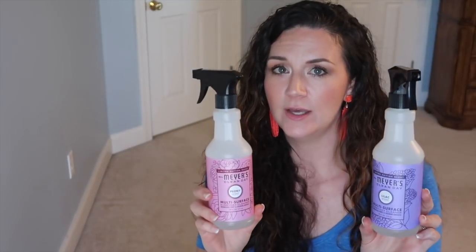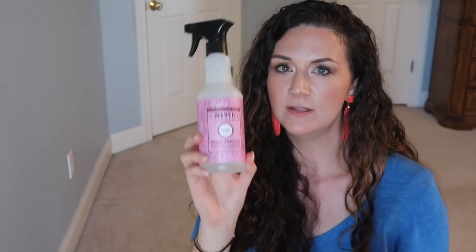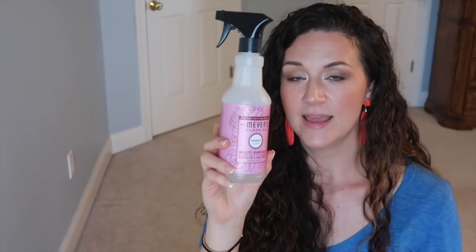Gosh, it smells so good. And when you spray this around your counters or whatever you're cleaning and wipe it down, it just makes your whole kitchen, your whole area smell so good and florally, and just brings spring in your home. So both of these are really good. Definitely peony is my favorite, and the hand soap with this makes your hands smell good.